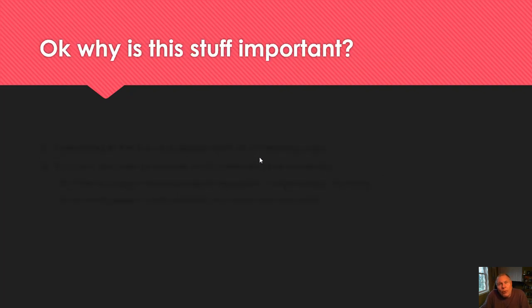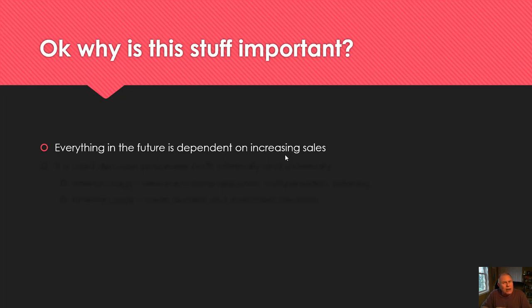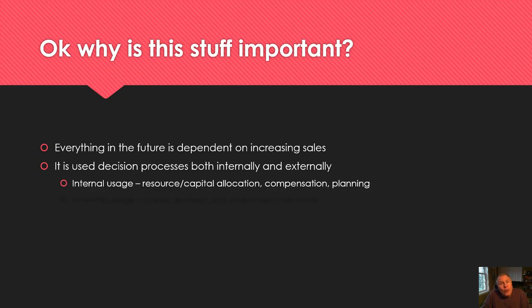Why is this stuff important? Well, it's important for a couple of reasons, because everything in the future is dependent on increasing sales. Companies just can't cut costs and be sustainable on a long-term basis. So that's what's going to determine what's going to happen to the company in the future. But more importantly, finance is about providing information that's usable to both external users and internal users. So internally, it's used for resource or capital allocation, compensation, planning. External usage, it's for credit decisions and for investment decisions. So this is what's important in how a firm makes money.